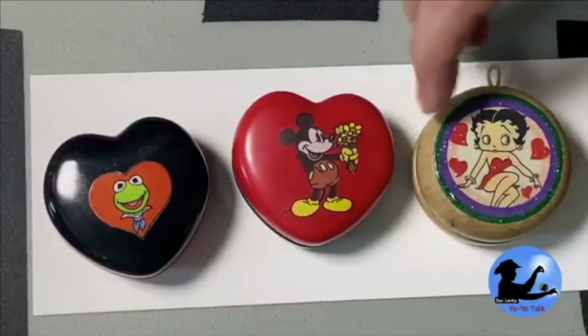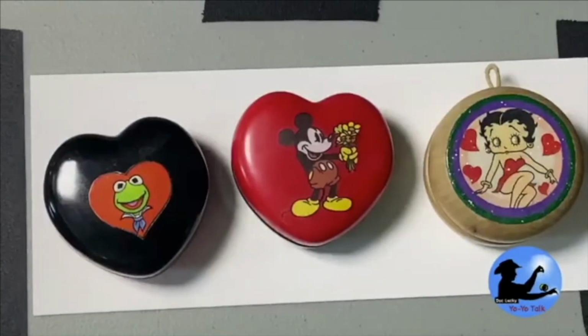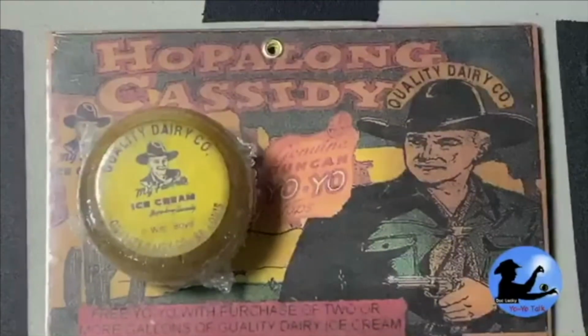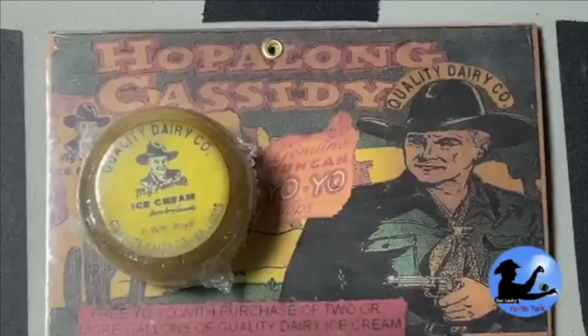Now here's a Betty Boop. You can see that was just kind of handcrafted. Again, a fantasy piece, no intent to deceive. Now compare that with these yo-yos here. This is a Hopalong Cassidy yo-yo. This is entirely fake.